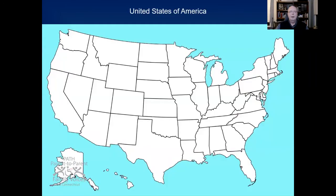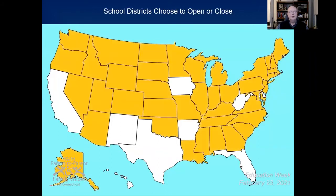Let's take a look. Currently, in 41 states, the decision to open and close schools is left up to local school districts. The state government provides guidelines and recommendations, but no mandates. Connecticut is one of those states, and it's been that way for a while. The state is asking school districts to plan for all students to return for full-time instruction in person in fall 2021, if the virus transmission rates permit. It's that way in our neighboring states too. School districts there decide how to open or close. And like Connecticut, their state governments are asking school districts to give in-person learning a priority.